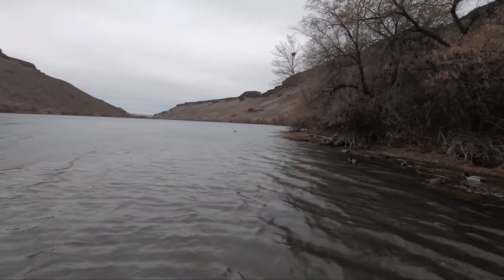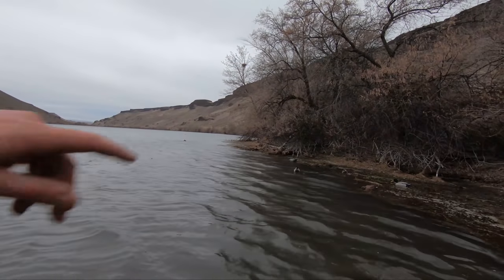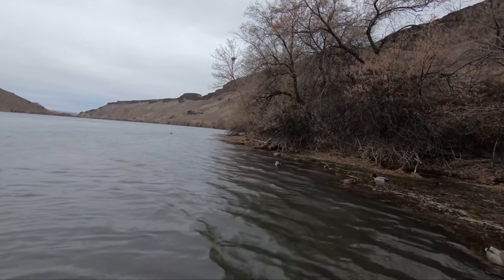Otherwise, we'd have ended up with the same situation we did yesterday. And she's smart. She's using the current to get back to shore. She'll get back to shore further down, and then she'll run the shore back to us.